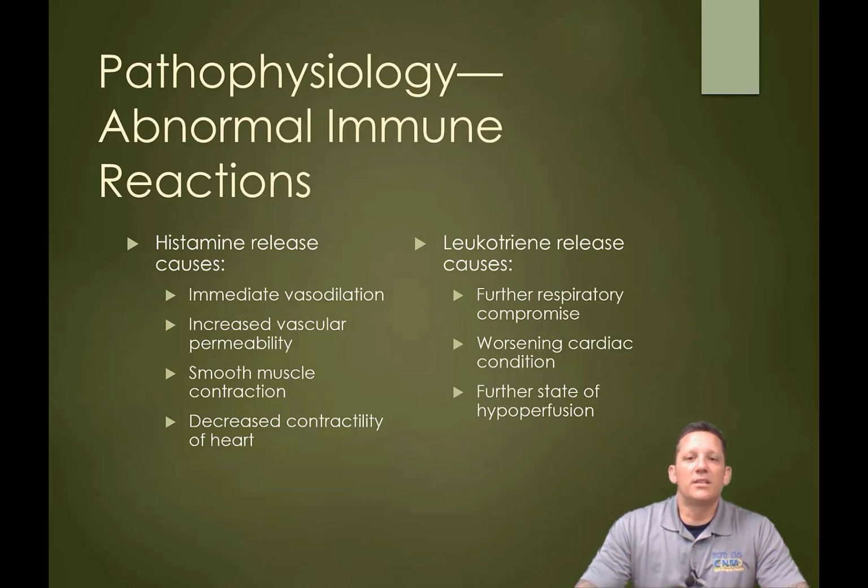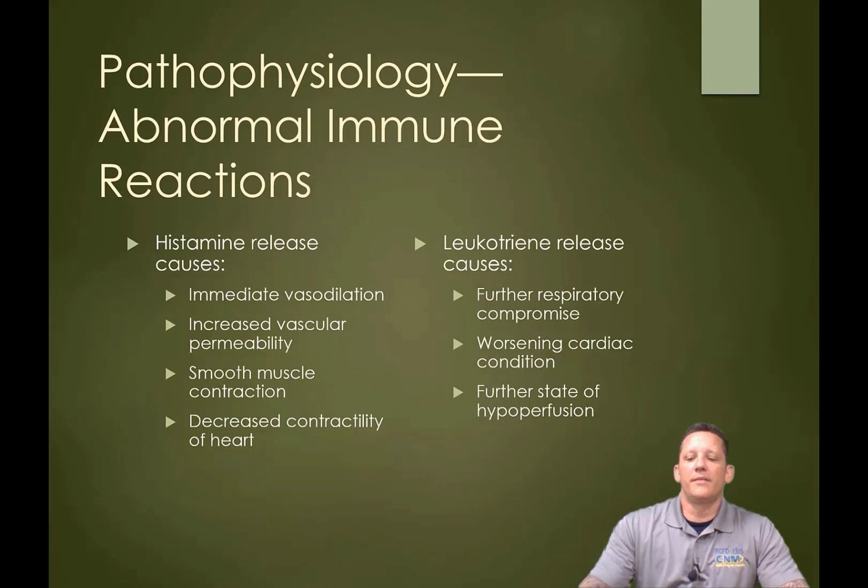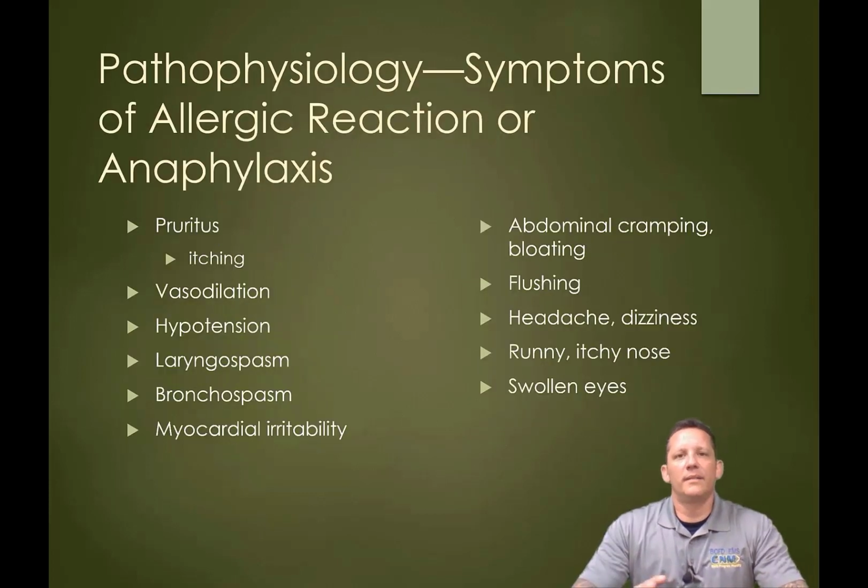The leukotriene response causes some further respiratory compromise, which is going to be that mucus production and the bronchospasming, and then it also worsens the cardiac condition, which will increase the state of hypoperfusion because of hypotension and the inability for the heart to override what's going on in regards to pressure and flow. So, a little more about the symptoms of allergic reaction and anaphylaxis, and just remember, an allergic reaction is an elevated response to a localized offending agent, and anaphylaxis is an overdriven, complete body reaction to this.